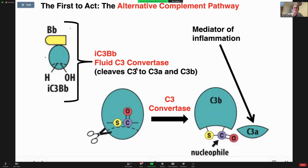Is fluid C3 convertase the same as IC3BB? Yes, they are exactly the same. IC3BB is the fluid C3 convertase. Because I hate to tell you this, a spoiler alert, there's going to be another C3 convertase we'll talk about in a minute. Put the I in front, that means it's fluid, it's soluble.